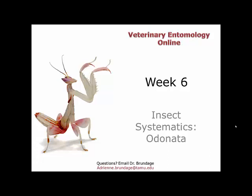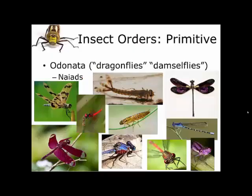Now, let's look at a few insects that I know you have seen before, the Odonata. Odonata, commonly known as dragonflies and damselflies, the name is from the Greek word odonto, meaning tooth. Any of you who have read up on people who study teeth or forensics, think of an odontologist, that's somebody who studies teeth. So this odonto refers to the really strong teeth that are found in the mandibles of the adults.